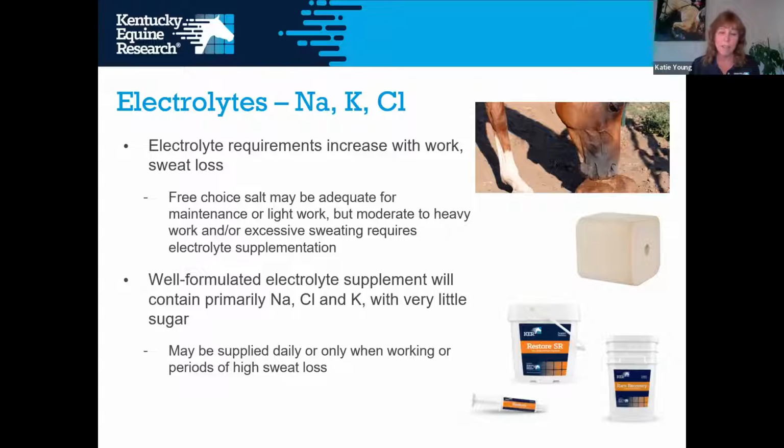And a good supplement is going to include primarily sodium, chloride, and potassium, possibly some other minerals. There's going to be a little bit of calcium lost in the sweat, possibly a little bit of magnesium. But some of the electrolyte supplements you find on the market will have a lot of sugar. There are a couple of reasons that may be. There's a thought out there that you have to have sugar in the supplement for the sugar to help the electrolytes be absorbed in the small intestine. That's really not true. The electrolytes are very well absorbed. The other thing is, if your horse won't eat it, sometimes sugar makes it more palatable. But quite honestly, there's really no need to have an electrolyte supplement with a lot of sugar. The best ones are going to be primarily just the electrolytes lost in the sweat.